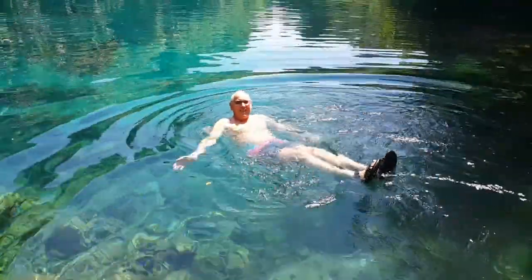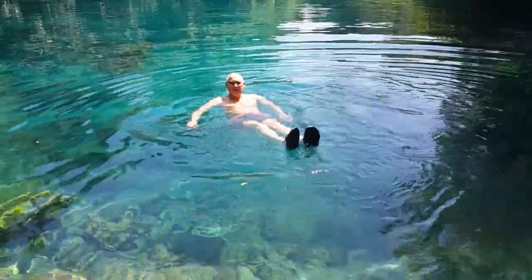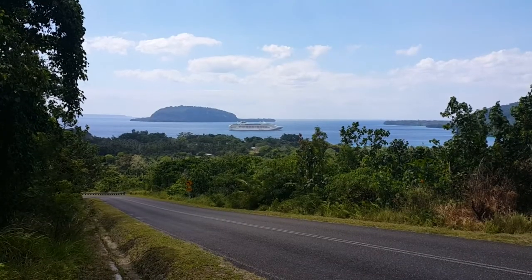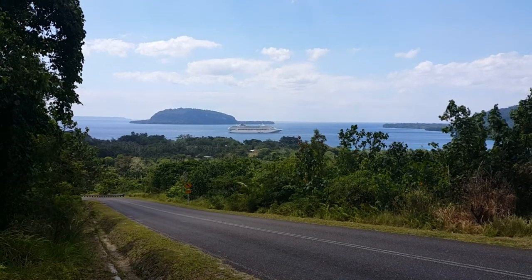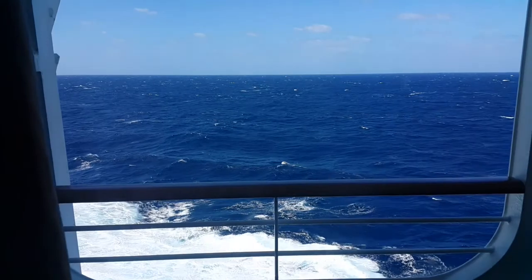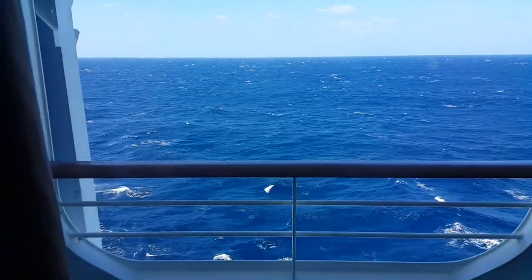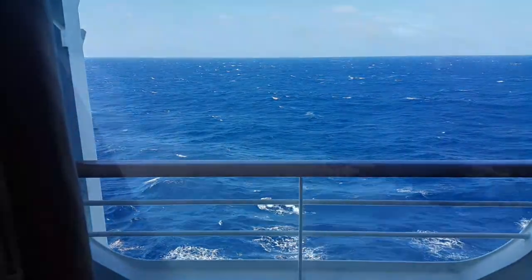Oh yes, that's lovely. Beautiful. So clean and fresh and beautiful. What a great way to finish our tour, by coming to this blue lagoon. Yeah. So refreshing, so clean, and so Vanuatu. What a gorgeous part of the world. Champagne Bay, Vanuatu. Sea's a lot rougher as we head back to Brisbane, so the boat's bouncing around a bit.